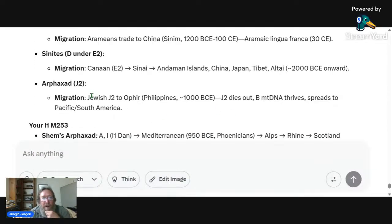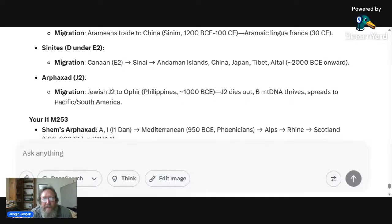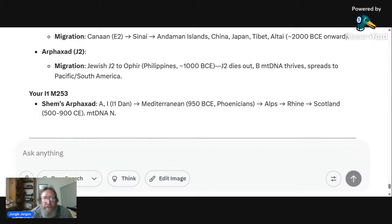Okay, so there's a story about a group of Jewish people that were traveling to the land of Ophir, which is understood to be the Philippines. The J2 is no longer there in the population anywhere, but there's a Semitic B DNA. It thrives, spreads to the Pacific and South America. So that's how the B got to America.